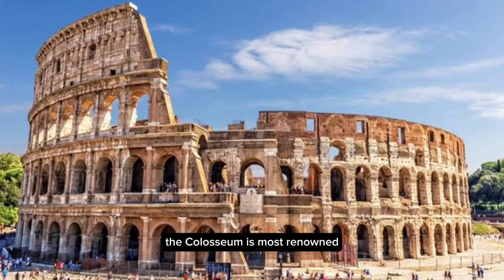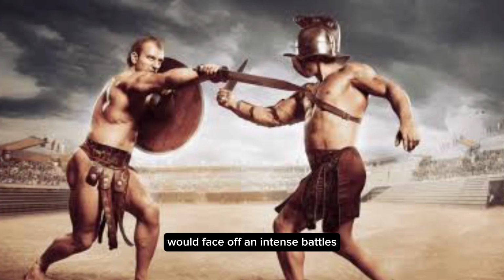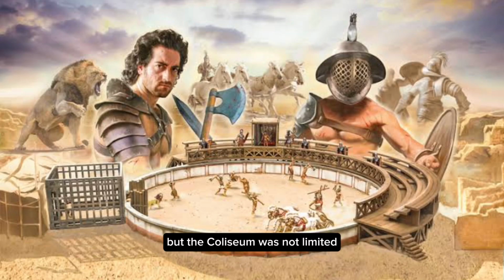The Colosseum is most renowned for its gladiatorial combat. Gladiators, skilled warriors, would face off in intense battles, captivating the audience with their bravery and skill. But the Colosseum was not limited to gladiatorial fights alone.